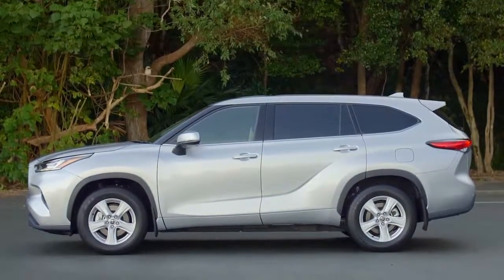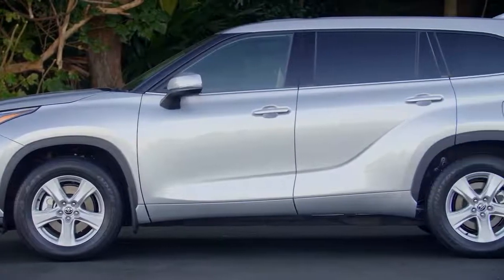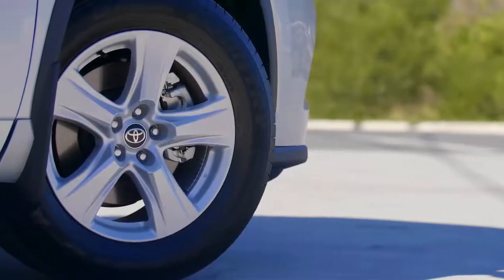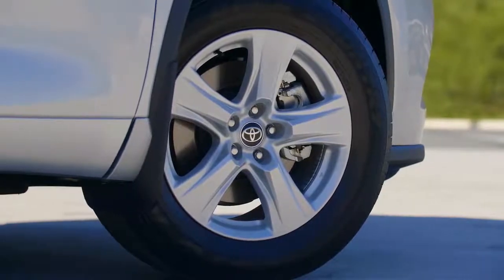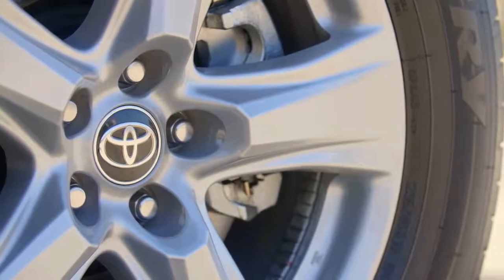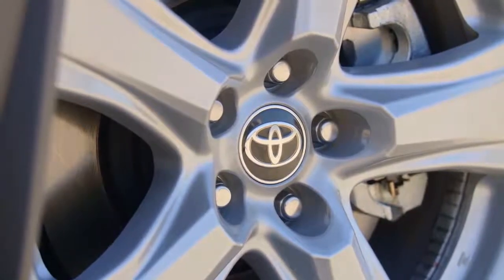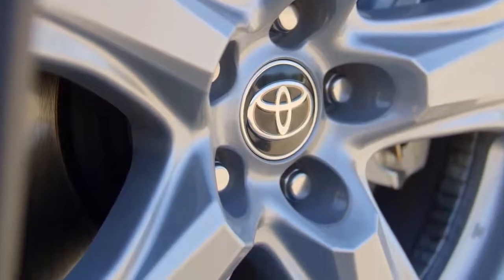The hybrid system pairs a 2.5-liter 4-cylinder petrol engine with 3 electric motors, allowing for a combined output of 184 kilowatts. This unit sends drive to the ground via an electronic continuously variable transmission capable of distributing 100% of power to the front wheels or up to 80% of power to the rear wheels depending on conditions. The eCVT offers 4 modes: Eco, Normal, Trail and Sport.